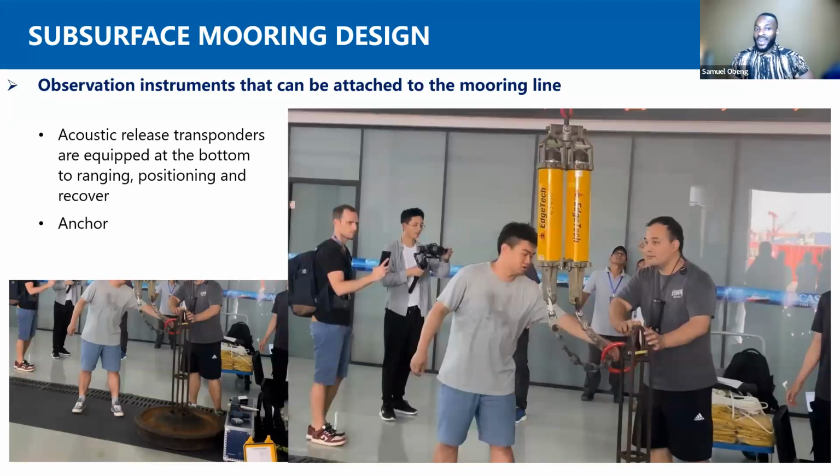This is one very important piece of equipment. This is an acoustic release transponder, okay? This is equipped at the bottom to range in, position, and recover to the anchor. This is very important. As we can see in the picture, the yellow gadget is called the acoustic release transponder, and we could see that it has been attached to the anchor.